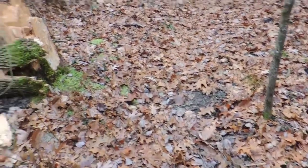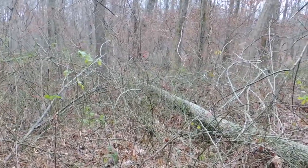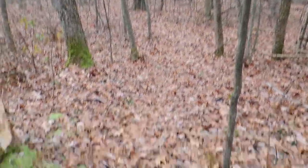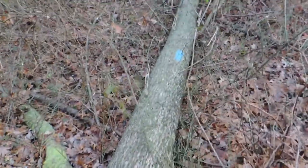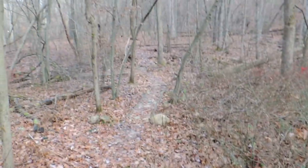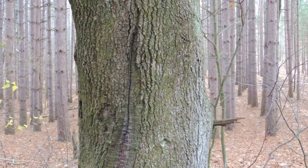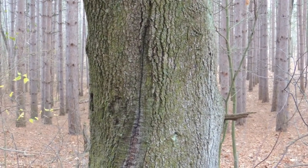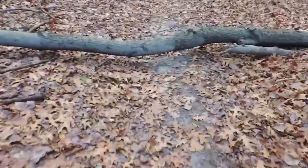Another lucky blowdown, decided to go into the woods as opposed to on the trail. Nice. Unfortunately, it's one of our blue blaze marker trees. We'll have to scope out another one to mark the trail. A little bit of snow coming in, not too much, but a little change on the trail today. And another one. He's a little guy.